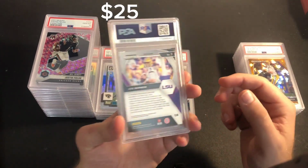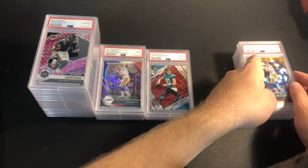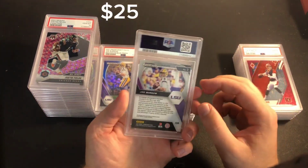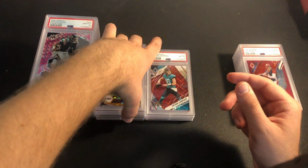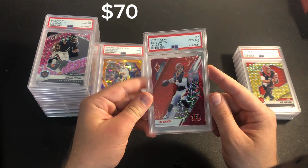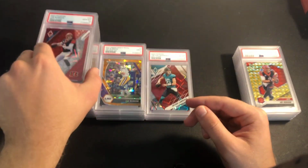9 on this one. Bummed out about it, but what can you do? And a 9 on this one. But I got those for so cheap, I think I'll still be able to break even. So here's a second year Burrow Phoenix out of 285. Nice 10 on that.